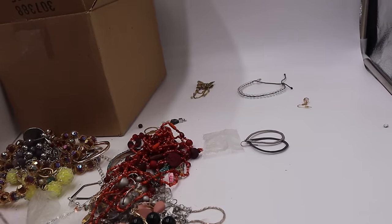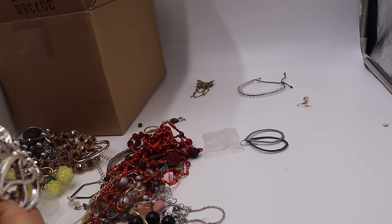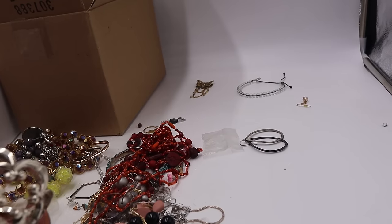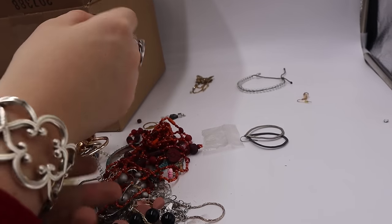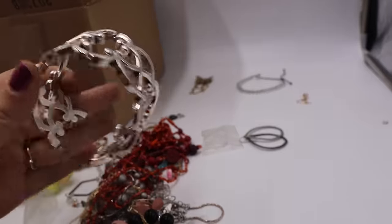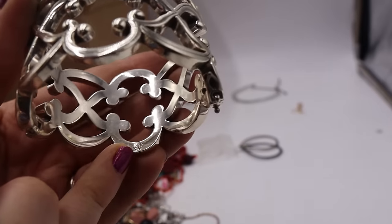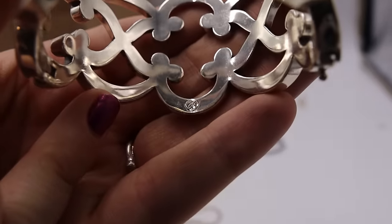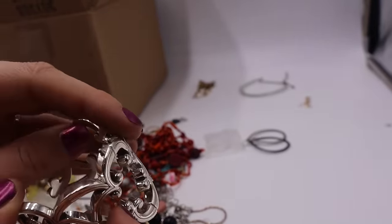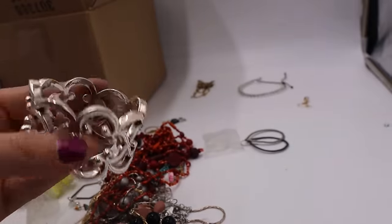Okay, we have this, this is a fantastic cuff, you guys. What? This is glorious. Better not be stretch. Oh, and it opens. Okay, magnet. That is really pretty. Okay, let's see. Is it Brighton, maybe? Let's see if it's marked. Okay. Oh, there is a mark. It is Brighton right there. See that? B in the heart. And it's in really great shape. And there's a little safety doodad. This might be like a $30 to $40 bracelet right here.